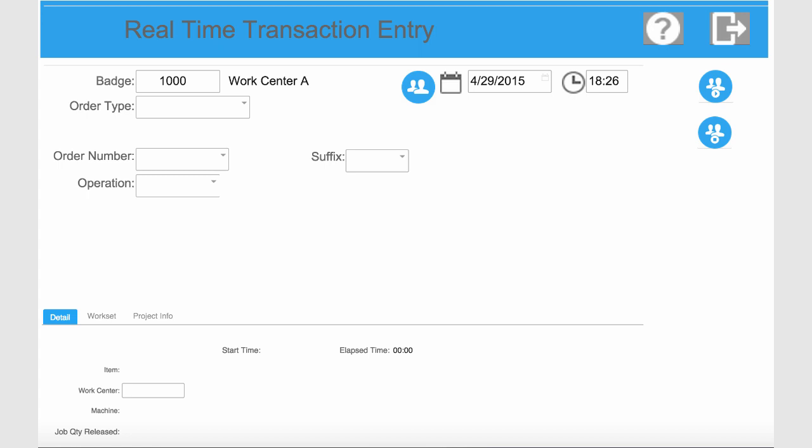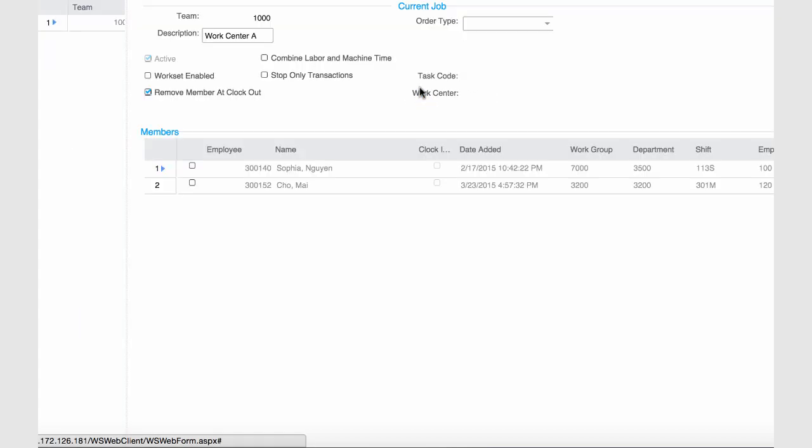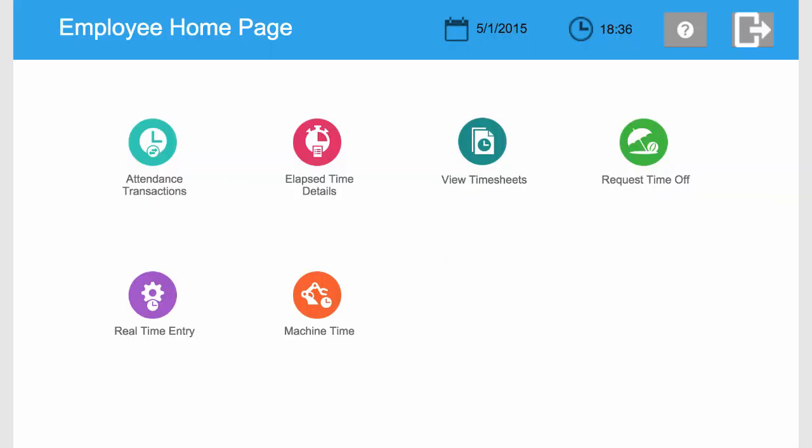For assembly operations that require more than one operator, the Time Track module supports the concept of dynamic teams. Team leaders can build a team on the fly by easily adding and removing members from the team before the start of the shift and can perform one start-stop transaction for the entire team. Labor hours are equally assigned for each member of the team.